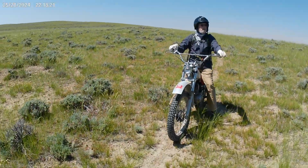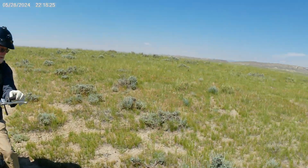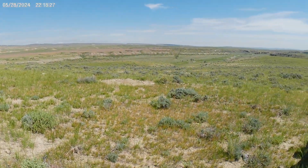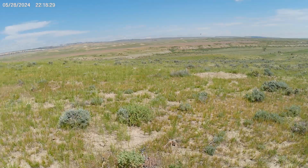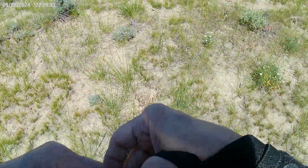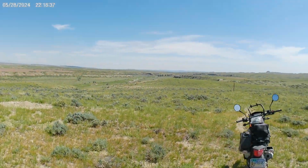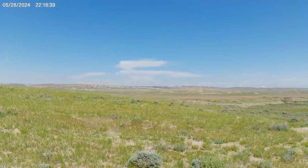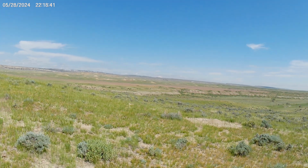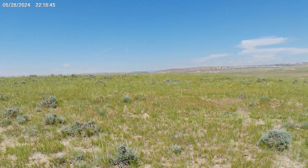I don't know where we're at. That's got to be the South Fork right there. That's too big to be anything else. Beer bottle. Beer bottle? Oh, yeah. Yeah, we're not the first ones out here ever, that's for sure. So I guess maybe we'll just take a little hike from here and wander down that way, I think is the plan.